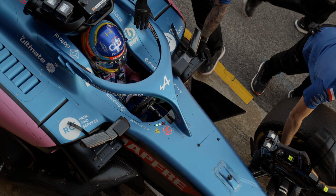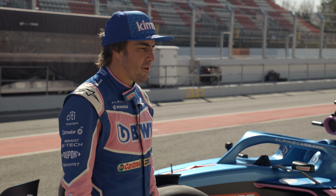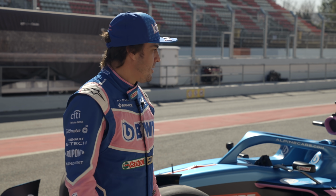I mean, when you started, the cars were a lot smaller and lighter. What do you think over your career has been the car that you've most enjoyed driving? Has it been the earlier ones? Yeah, the early ones for sure. I think when they were much lighter, they were more reactive, and the V10, also the sound of those engines were part of the DNA probably of F1. So yeah, I miss those days.